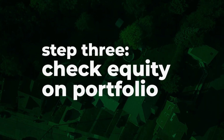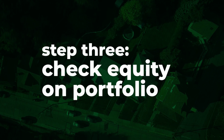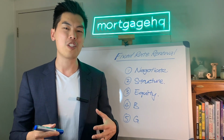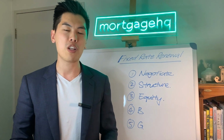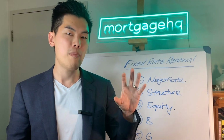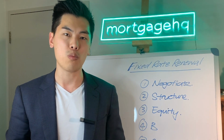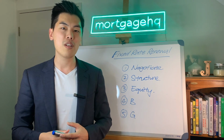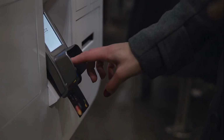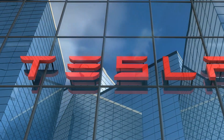Step number 3 is check how much equity you might have on your property portfolio. Now, even if it's just one property, it's still worthwhile for you to just get the latest bank valuation so you can see what the accessible equity is. This is the amount that the bank is willing to lend you based on how much your property is worth. And the reason why you want to do this is because you have more options to make better financial decisions, such as maybe borrowing at 2.5% at the moment and then buying that Tesla stock.